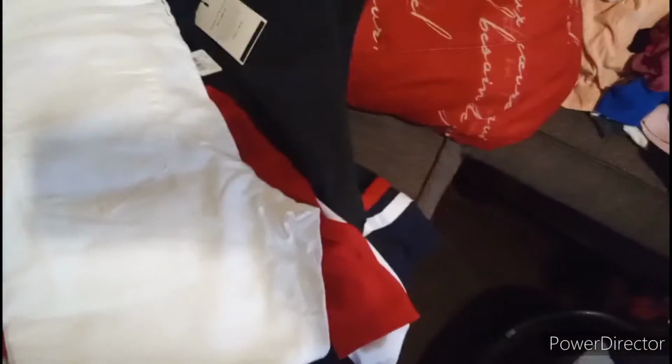Got some more NBA shorts, some red, white, and blue ones. I'm gonna find something to go with those. That could be a Memorial Day outfit and a 4th of July outfit right there. Get some sneakers. I had to get some white jeans. I ain't never really had no white jeans, so I got some white jeans. Find something to go with that. And that's what I got. See what else in here.